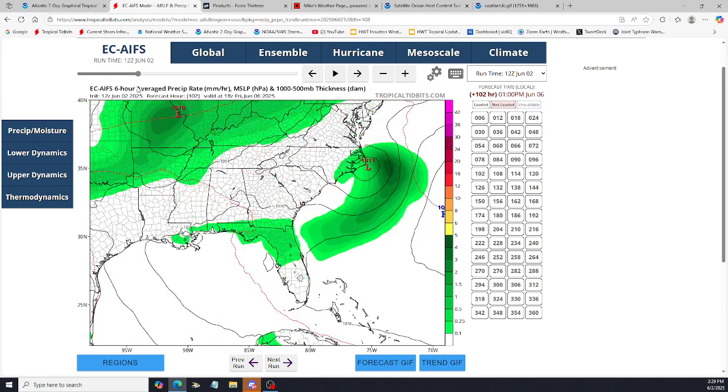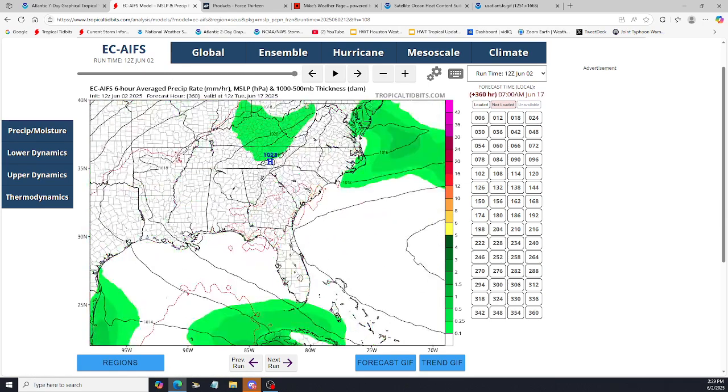So it does. There's a low right there. Closed off low there at 1011 millibars off the North Carolina coast. And then it's out of here. Boom, it's done.